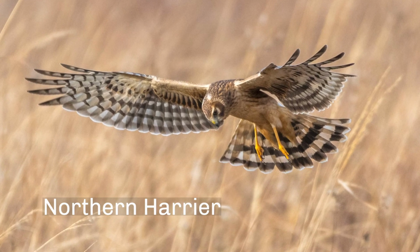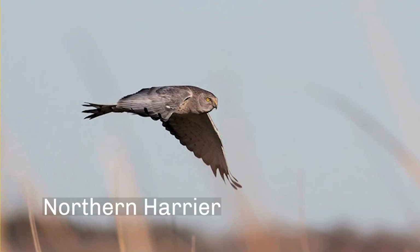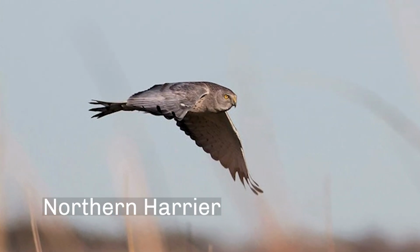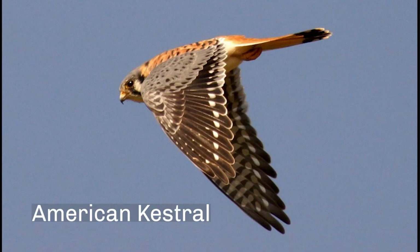Some raptors are there mostly in the wintertime, like the northern harrier that hunts by cruising low over the prairie, or the American kestrel, which is also known as a sparrowhawk because it hunts small birds.